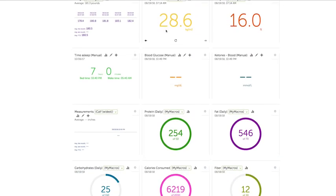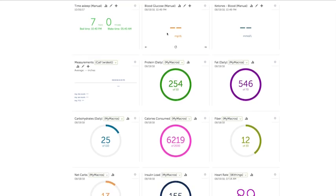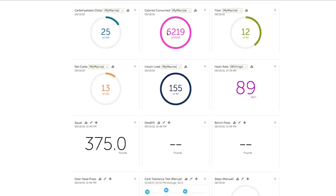Yeah, that's what we got going on there. Lots of data. I'm all about the data, so I'm going to be tracking and monitoring very, very closely.